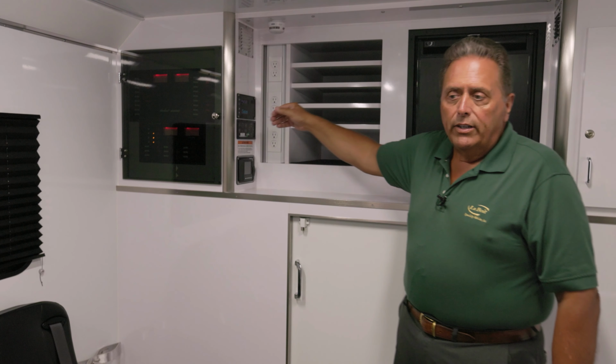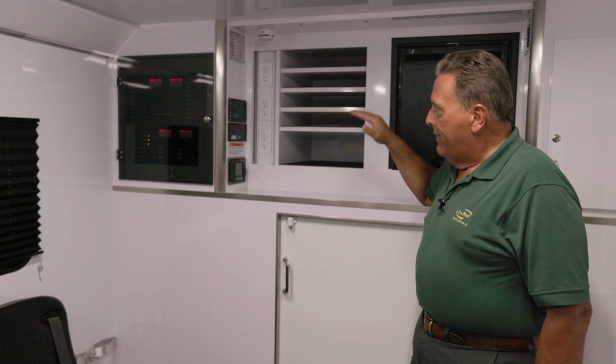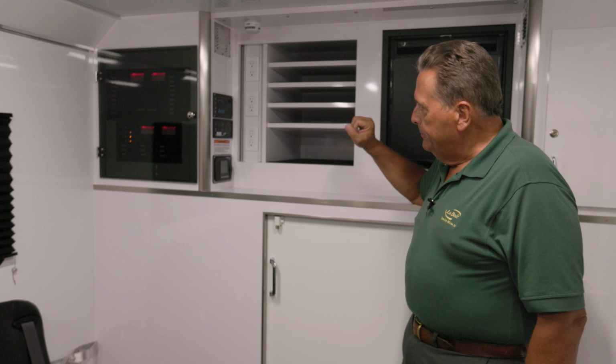So instead of just having to keep track of when you dump your tanks or whatever, that will tell you. It'll tell you levels, tell you when they're full, and you know when to dump them.